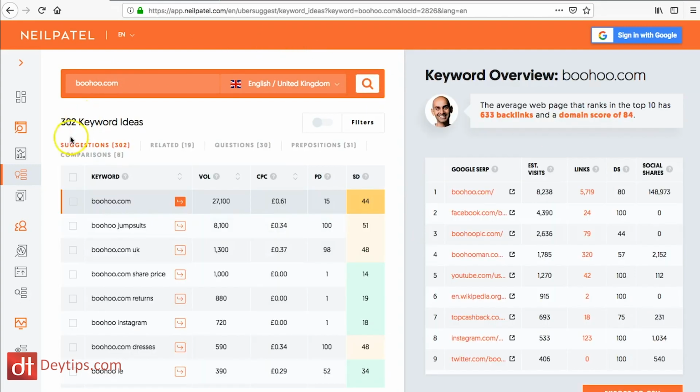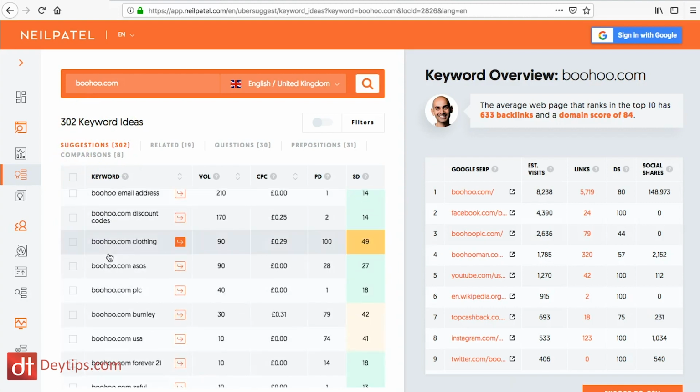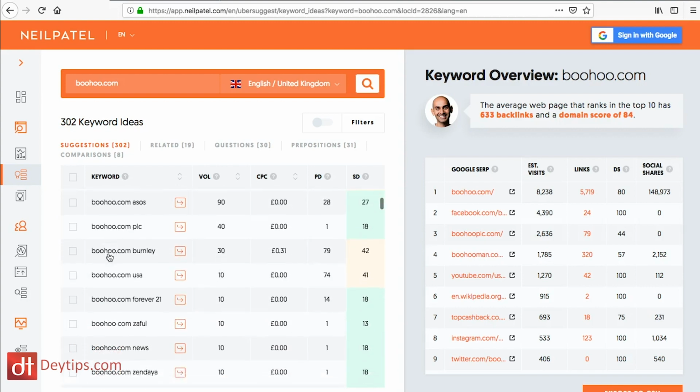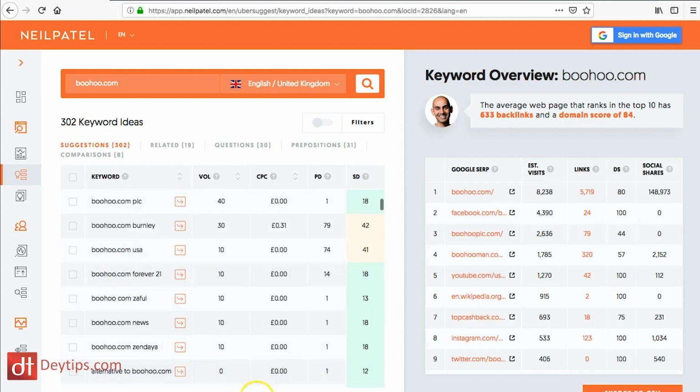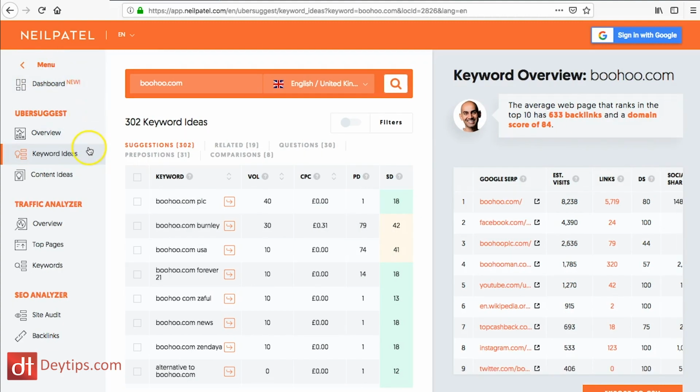And this will generate for me suggested keywords that I could potentially use as a keyword strategy. Maybe I want to rank for some of these keywords, and you can export these keywords as well, or copy them to a clipboard. So as you can see, this is a really useful tool. It's absolutely free for you to use as well, and I highly recommend that you use it.